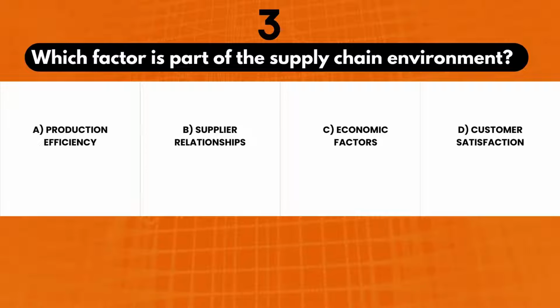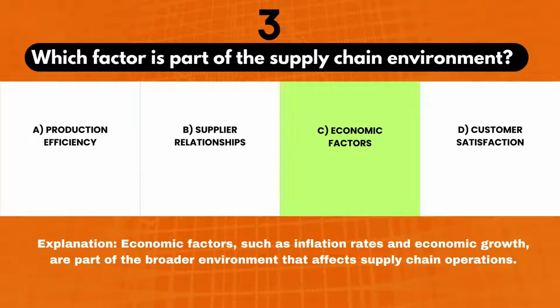3. Which factor is part of the supply chain environment? A. Production efficiency. B. Supplier relationships. C. Economic factors. D. Customer satisfaction. Correct answer: C. Explanation: Economic factors, such as inflation rates and economic growth, are part of the broader environment that affects supply chain operations.